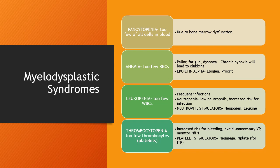So the myelodysplastic syndromes cause pancytopenia, which is too few of all the cells in the blood. And if the patient is anemic, we would give the Epogen or the Procrit, the epoetin alfa. Again, pallor, fatigue, dyspnea, chronic hypoxia will lead to clubbing. If they have leukopenia or too few white blood cells, again, frequent infections, right? And we could give neutrophil stimulators such as Neupogen or Leukine.